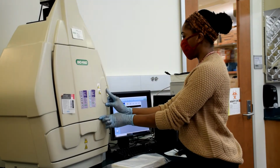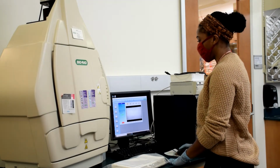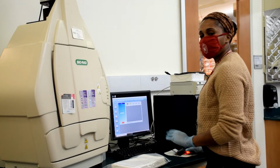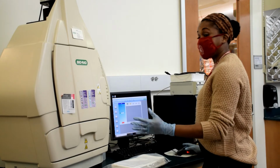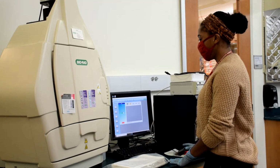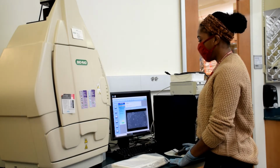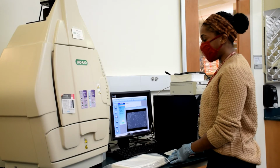That's about good. Make sure the door is shut. Now I can run my protocol. It takes only about a few seconds to scan the entire filter paper, and then it produces a picture like this.